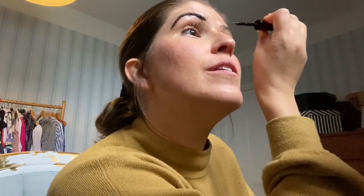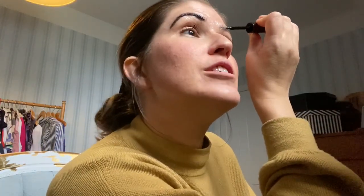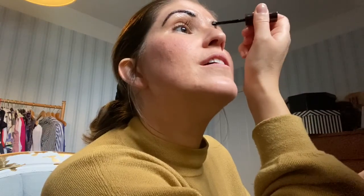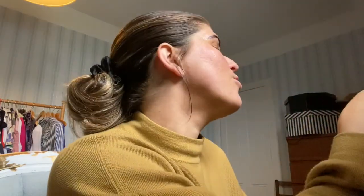Right, that's the first one done. Right, second one, guys. The concentration is real. This is certainly not as relaxing as when Iram does it. Much more relaxing when she is applying it. Sit back and she just does gentle brush strokes and it's so relaxing.